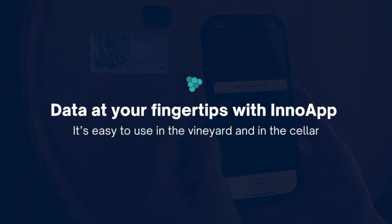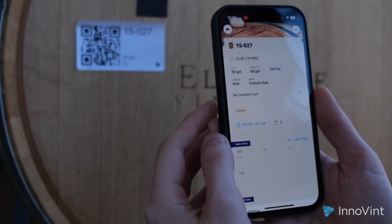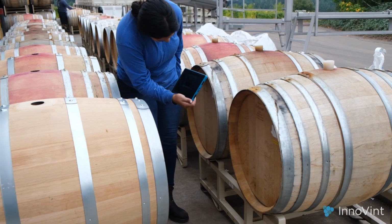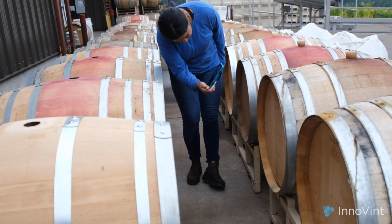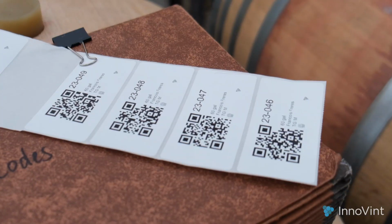With InnoVint you have the app, so we can be using our phones, a tablet or the desktop. And just the general scanning of barrels, you didn't have to hold your finger down on the scan. You start scanning and you just roam over all the barrels. That was also another handwritten then type-in step that we've removed, and that has been a breeze.